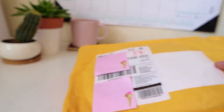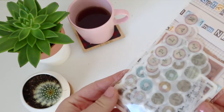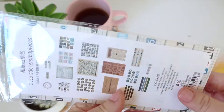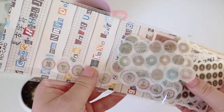So the first order was from Gift Smiley, and I actually have two packages from them in this video. The first thing I got from their shop was a set of retro washi tape stickers, and there were 60 different pieces in this one set. I love using vintage and retro things in my bullet journaling and in my pen paling, so these stickers are going to be very useful to me.